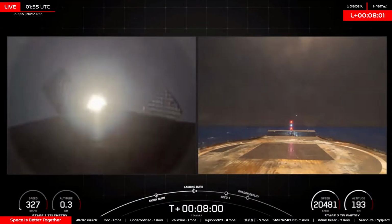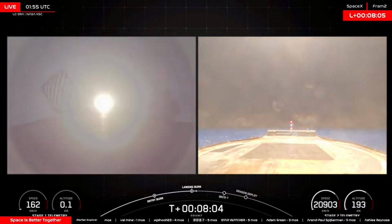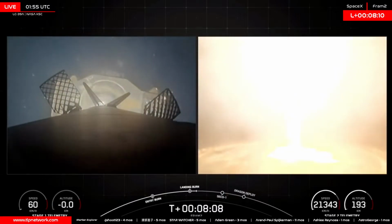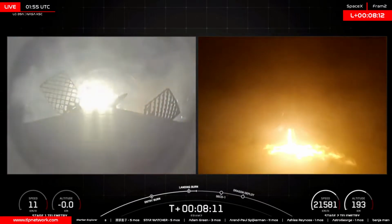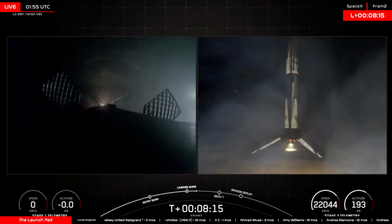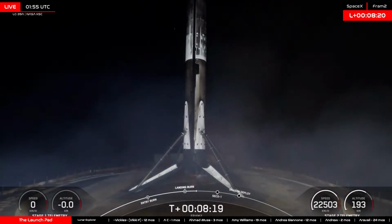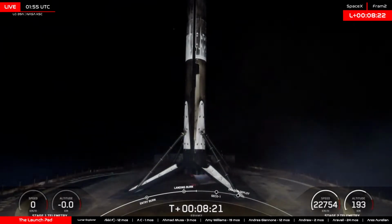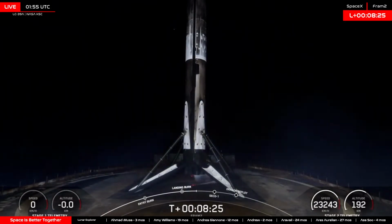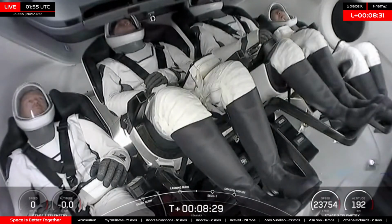And we've now got video on first stage. Landing burn has begun. And a view from the drone ship. Legs are deployed. And touchdown after 6 flights. And the booster that has taken the Fram 2 crew out into space has now made it back to Earth.